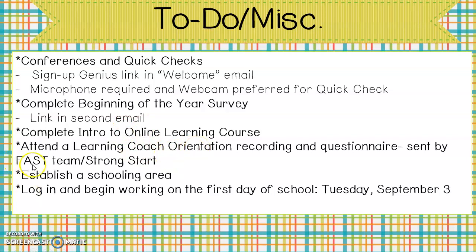Those are going to be required, and you are going to get a whole lot of even more useful information out of them. The second to last thing that I've got down here is to establish a schooling area. This is something that a lot of families during their first year schooling at home, or their first little bit, struggle with. I'm not going to sugarcoat that. If you've done some online or some schooling at home before, you understand the importance of this.